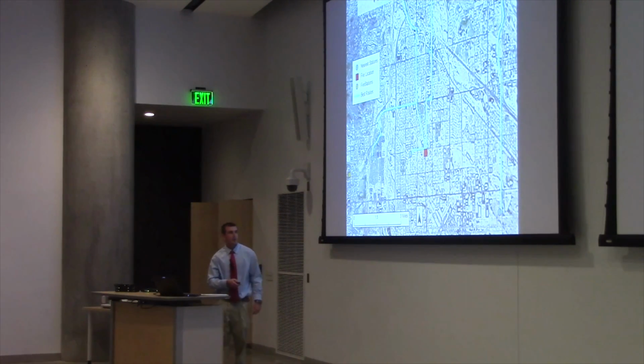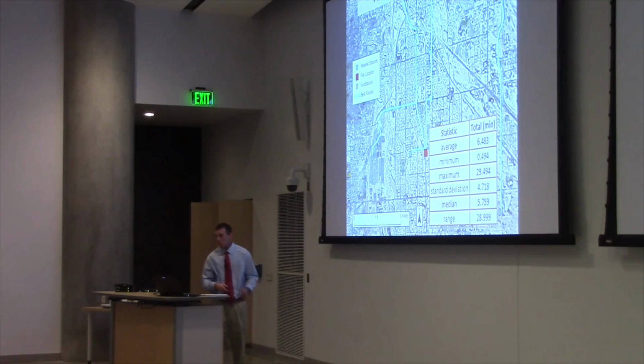Here I've selected the 5 nearest fire stations to the brush fire. The fire stations are these blue circles. Their routes to the fire are shown in these light blue lines, and this red square indicates the location of the brush fire. When I ran all 300 scenarios and I looked at the travel times from each station to the brush fire, I found on average it takes roughly 6.5 minutes to get from the station to a fire.